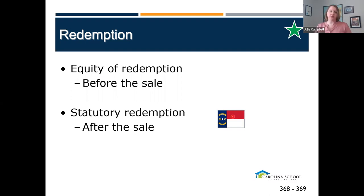Other states may use an equity of redemption. The equity of redemption period happens before the foreclosure sale. So the borrower has the opportunity in other states, if they can come up with the whole note due, they can avoid foreclosure. North Carolina, we use a statutory redemption, which means the redemption period happens after the sale. After the foreclosure sale, the borrower has a 10-day period to come up with what they owe.